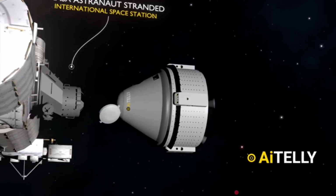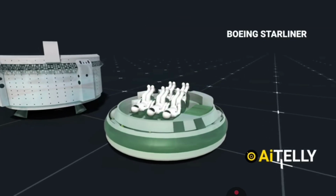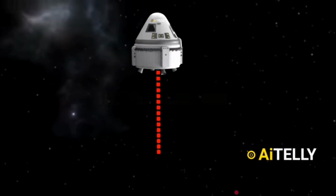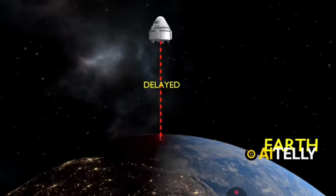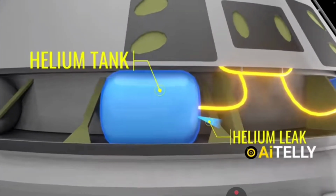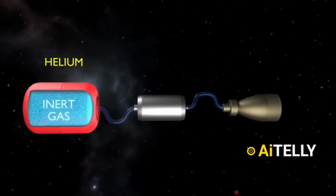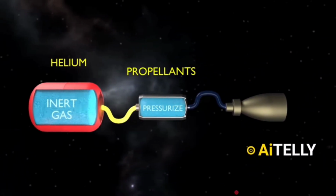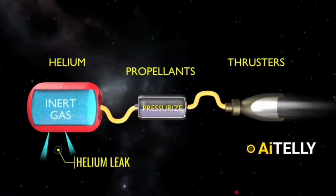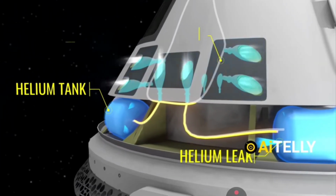The reason these two NASA astronauts are stranded traces back to Boeing's Starliner. Let's also take a quick look at the thruster problems that have been delaying its return back to Earth. One issue involves the reaction control system, specifically helium leaks. But why is helium so important? Helium, an inert gas, is used to pressurize the propellants that feed the thrusters. If too much helium is lost, the thrusters may not function properly, which could be critical during the flight, particularly in the capsule's propulsion system.